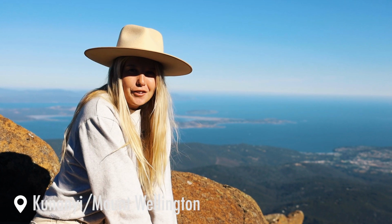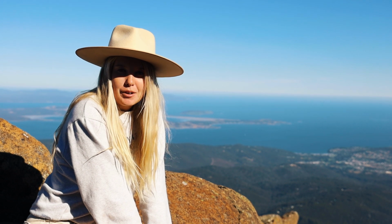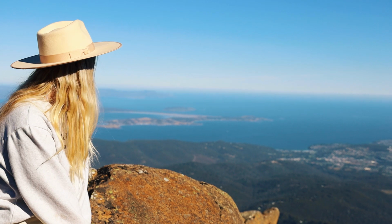So we're just spending the afternoon up here at Mount Wellington. As you can see, it's actually a really beautiful clear day, which is very rare up here that you can see all of the city of Hobart. But that's what we're currently looking at.